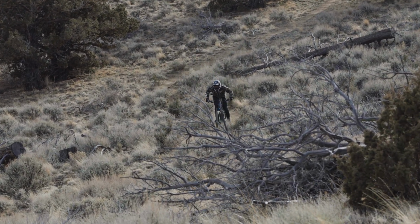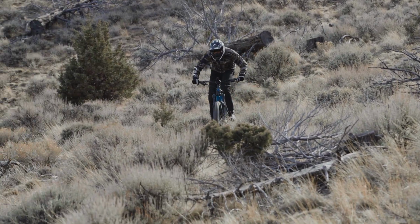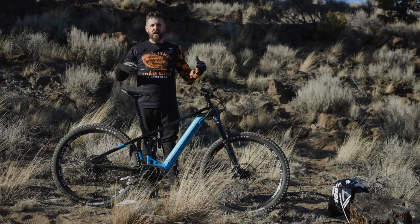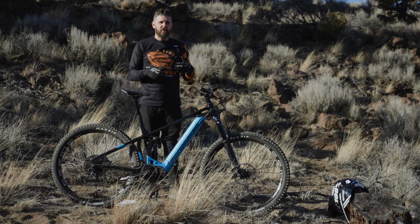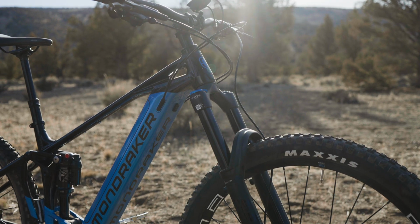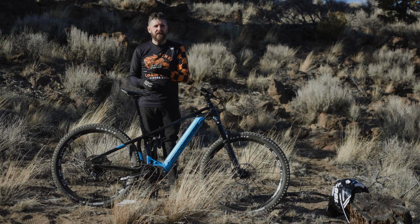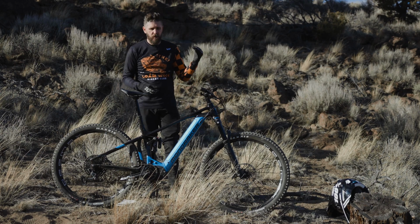Now, like the rest of Mondraker's bikes, it uses their forward geometry, which is a fairly longer geo idea and concept. Because of that, we opted to ride a size medium. I'm 5'11", but I typically like a little bit shorter of a bike just to be a little more playful and nimble. Just for my riding style and the terrain we have here, I opted for that shorter size, which is a 470 mil reach, which is a touch shorter than I'd ideally like, but 490 for the size large was just a little bit too much for me.